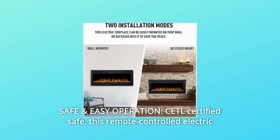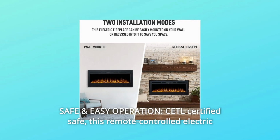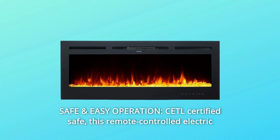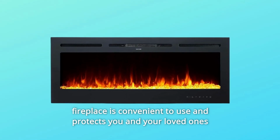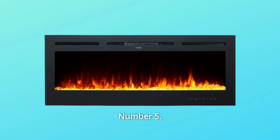Number 4. Safe and easy operation. CETL certified safe. This remote-controlled electric fireplace is convenient to use and protects you and your loved ones from the dangers of open flames.